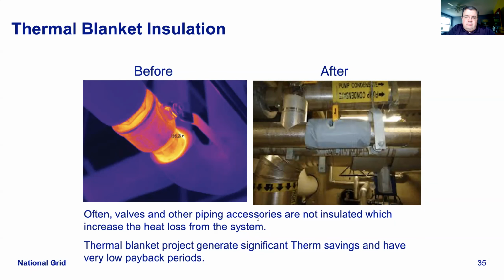But the feedback I did get from this customer was interesting in that they said, Mike, I'm really pleased with the energy savings, but I'm more pleased with my staff not burning themselves on incidentally touching a valve. So some great opportunities, like I said, not just on the energy savings side.